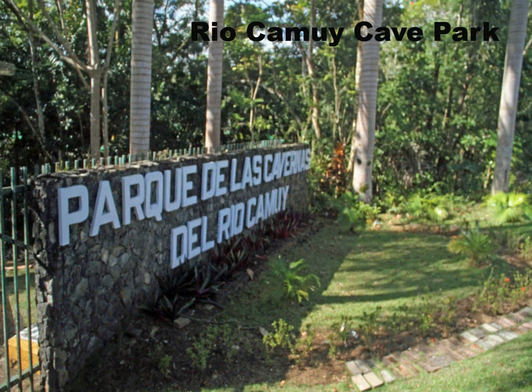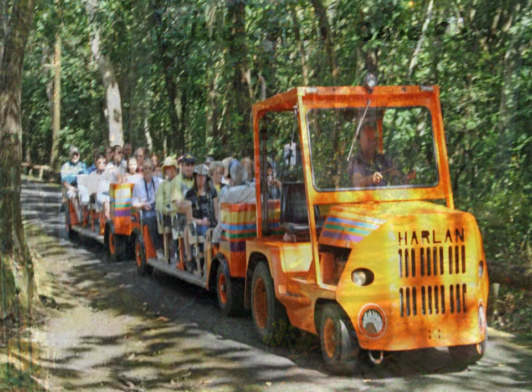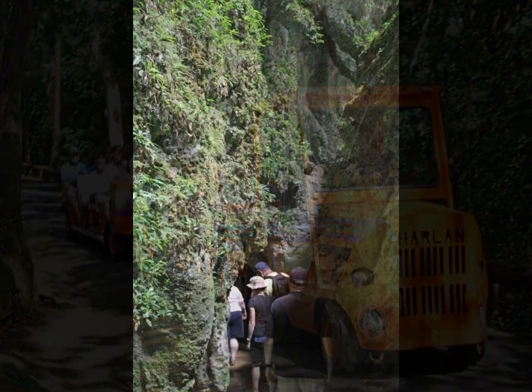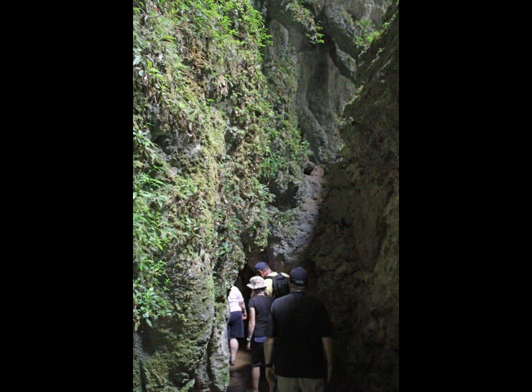On our way to the next lighthouse, we went by this underground cave, and we stopped here for about a 45-minute walk all through it. To get to the entrance of the cave, we ride down on this tram. In we go.